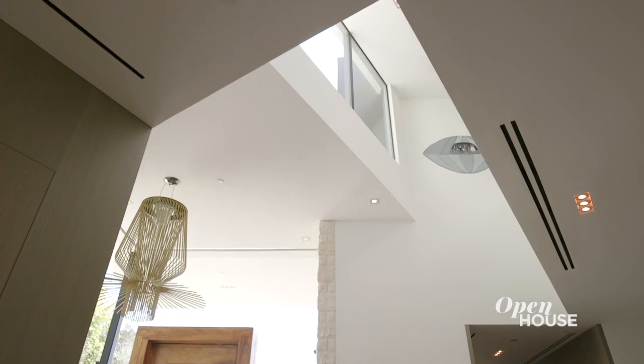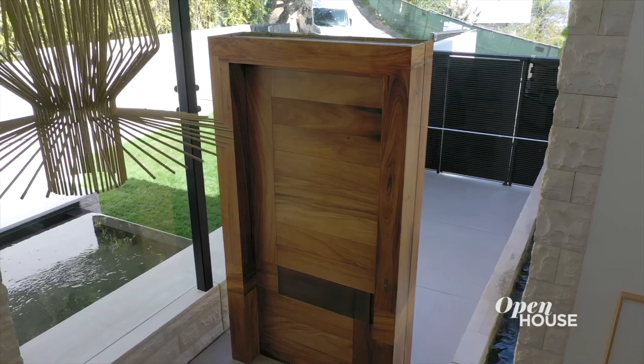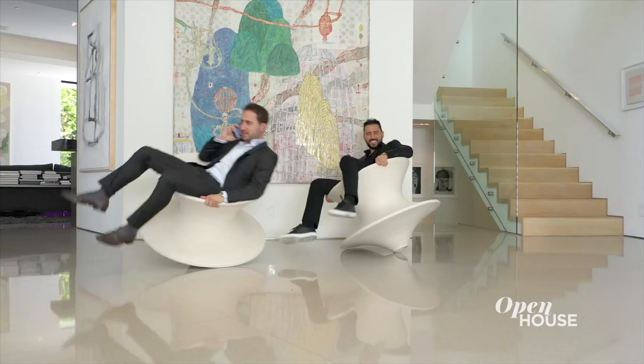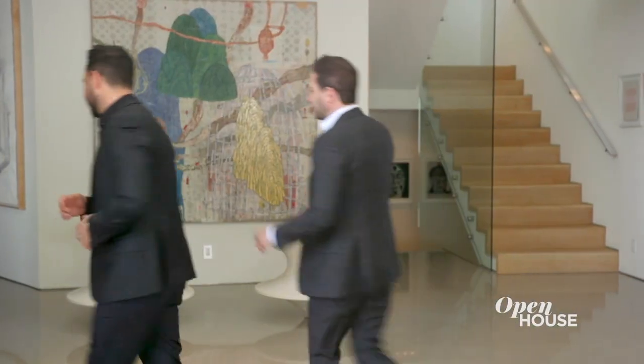You want to have an entry like this, 16-foot ceilings. Also, the natural light that comes in, the entire door is encased in glass, which is really amazing. You'll see it's a very indoor-outdoor house. Another thing cool about this entryway is the chairs. Not only are they cool looking, but they're functional art. Let's check out the den. This house just gets bigger and better in every room you walk into.